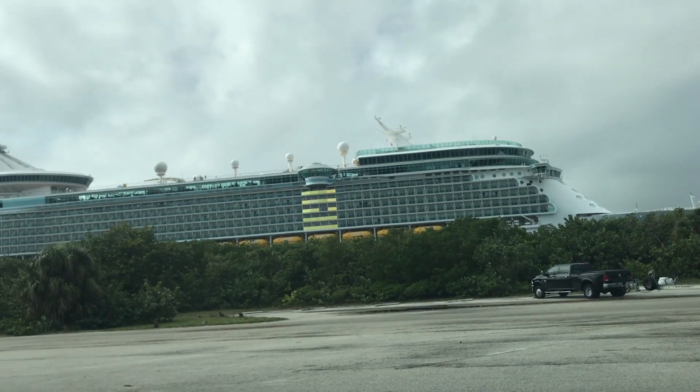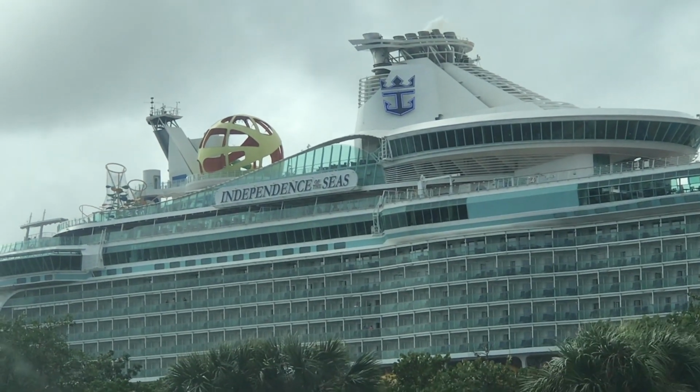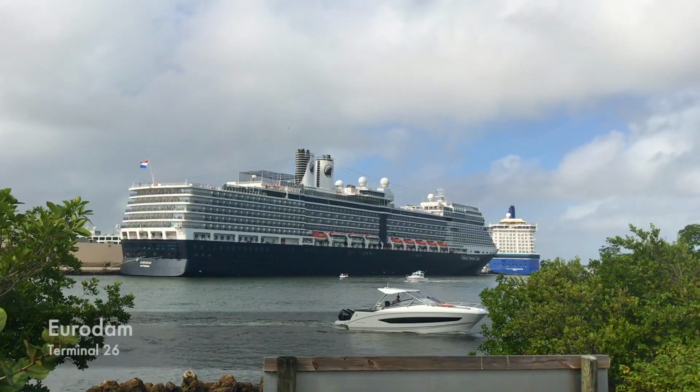Well, guys, we made it here to Fort Lauderdale's Port Everglades, and for some odd reason, Independence of the Seas is docked at Terminal 29. But that's good for me because that means she's a little closer to this park, so we'll get a really, really good look at her.